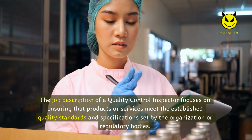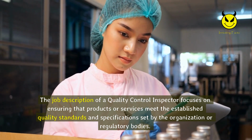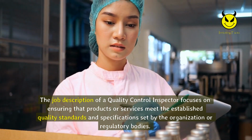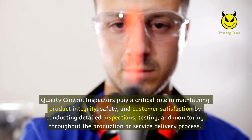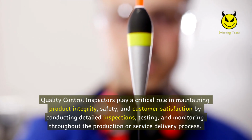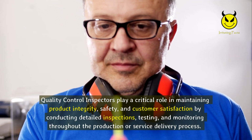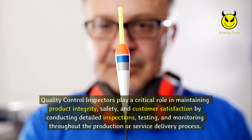The job description of a quality control inspector focuses on ensuring that products or services meet the established quality standards and specifications set by the organization or regulatory bodies. Quality control inspectors play a critical role in maintaining product integrity, safety, and customer satisfaction by conducting detailed inspections, testing, and monitoring throughout the production or service delivery process.